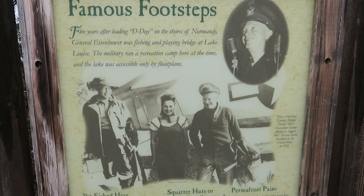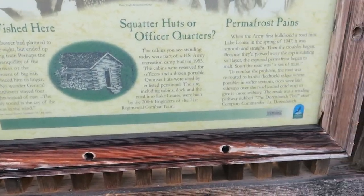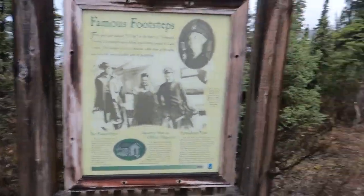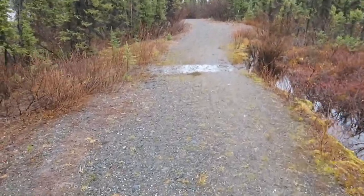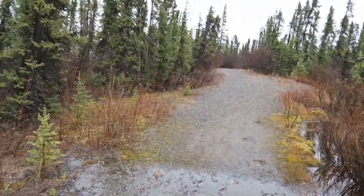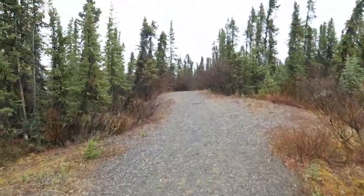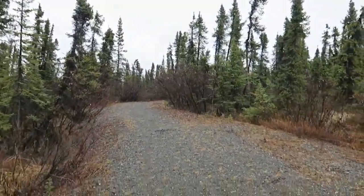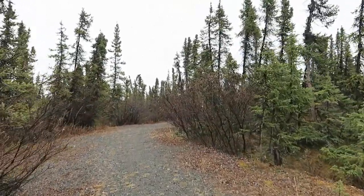You can pause the video if you want to read this. I'll get a good picture of everything for you. What's actually cool is that before Alaska was a state, these two campgrounds here were put together by the Army engineers or whatever, and Eisenhower actually visited in 1953. And we're going to go look at some cabins that are 60-something years old. They were built in 1953 and they're still standing, which is really interesting.